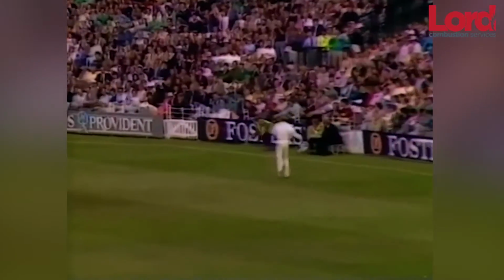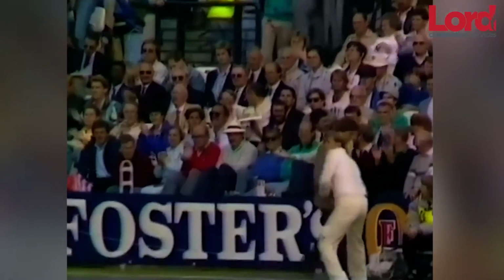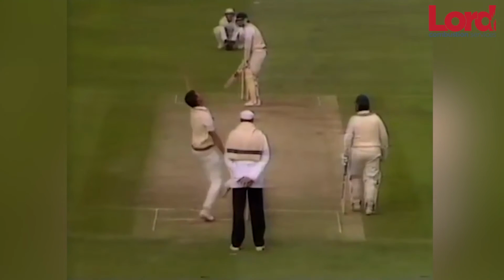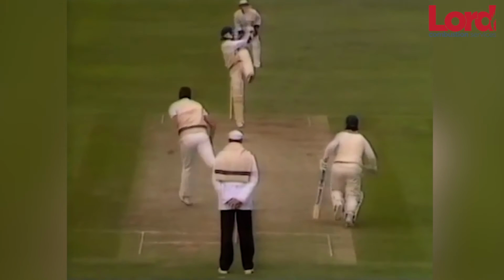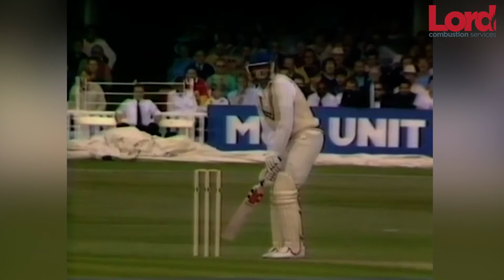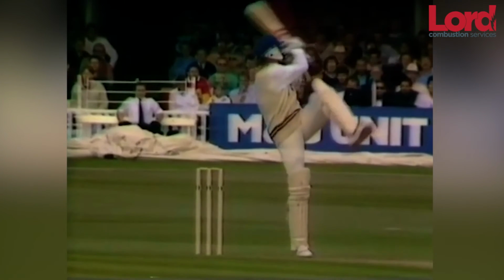Well, they went the wrong way at square leg, and that was a good shot. It wasn't all that short. Now, this was a fine stroke. It was short of a length, but certainly Paul Smith putting it away, and he's really brought this Warwickshire innings to life now. And John Carr coming on.